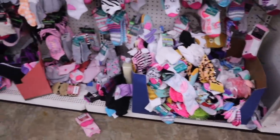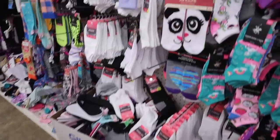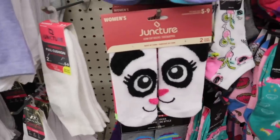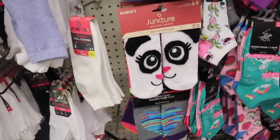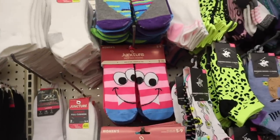So I've been waiting for the fuzzy socks. I always get my fuzzy socks from here because they're so cute, right? And Juncture makes really cute socks. So you get a pack of two, so a panda. The other one is a polar bear wearing sunglasses. These are so fun.